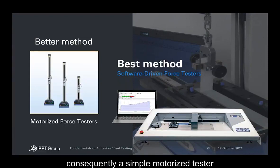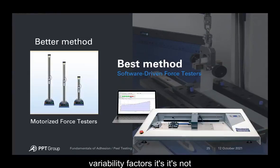Consequently, a simple motorized tester and force gauge, even though it eliminates the human variability factors, it's not capable of making these calculations. And asking operators to manually take readings and perform calculations is less than desirable. So on to software-driven testers.